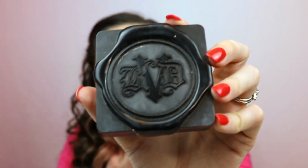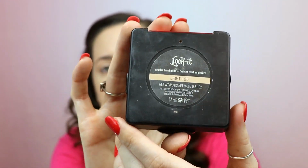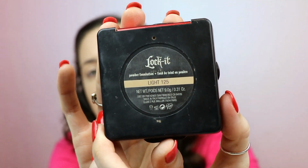Because I do want a fuller coverage, I want to use a heavier powder for the rest of my face, and so I am going to use the Kat Von D Lock-It Powder Foundation. It looks like this on the outside, and this is the back, and this is the shade 125. It's light. I am very light, so there's that. But yeah, I do like that. I apply it with a flat top brush. I do enjoy that fuller coverage look, and it helps really set everything down.